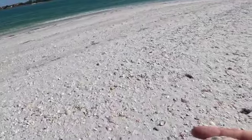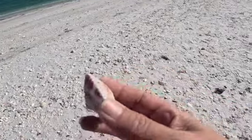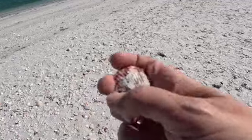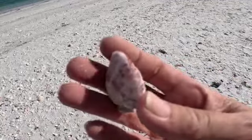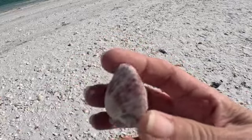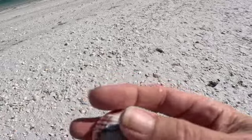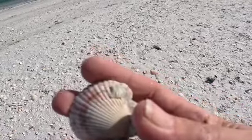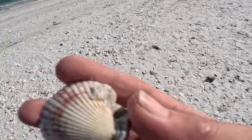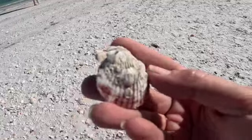Okay, so this is one we will see a little more often this time of year. This is a calico scallop. And you can see it's still got some oysters and stuff on it. And it's still held kind of shut, but it's dry as a bone. Now what happens when these guys get exposed to cold water and cold temperatures, it gives them like a cold water immersion shock and actually makes them expire.